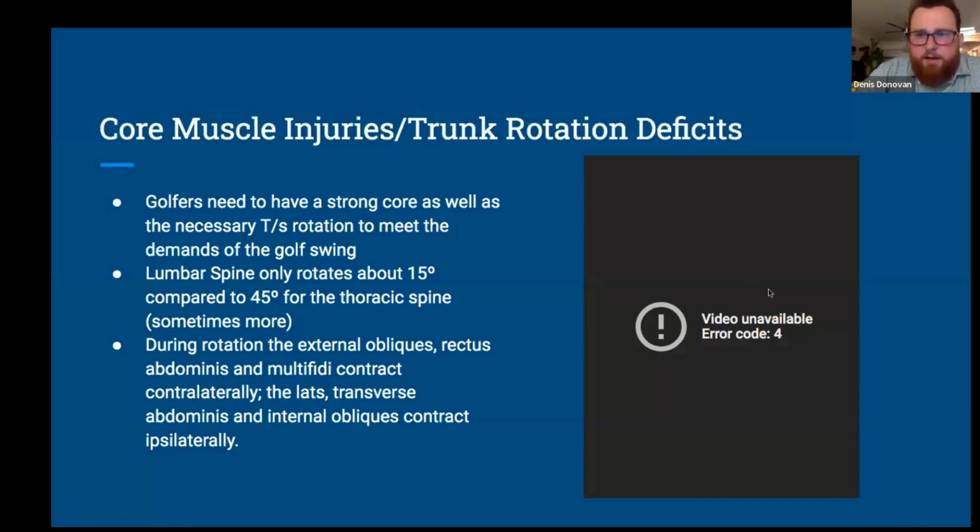Seems like I've got a video error here. Anyway, talking about core muscle injuries and trunk rotation deficits, golfers need to have a strong core as well as the necessary thoracic spine rotation to meet the demands of the golf swing.